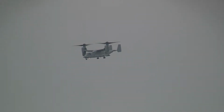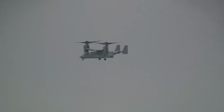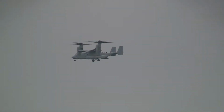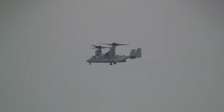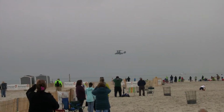They can transport 24 combat troops, 20,000 pounds of internal fuel, or up to 15,000 pounds of external cargo. It can refuel air-to-air, be stored above an aircraft carrier or assault ship. It folds up unbelievably into hover mode.